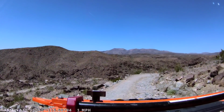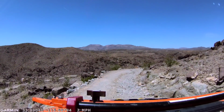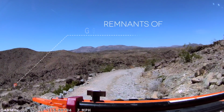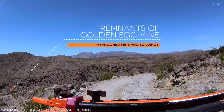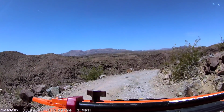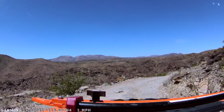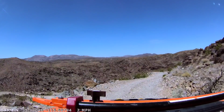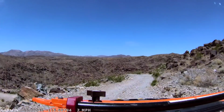We're continuing on, it levels out a little bit here, but that's not the end of it. Now, as you're coming down, you'll start to see on the left side some old foundation remnants and a big plastic water tank. That's what's called the Golden Egg Mine. It's a really neat abandoned mine. We're not stopping there today, but we do have a video of that mine that you can watch. We go inside and show you how to get there and everything. It really is a neat place, with some very interesting old buildings and equipment left over from the mines. It's a really nice spot to check out.